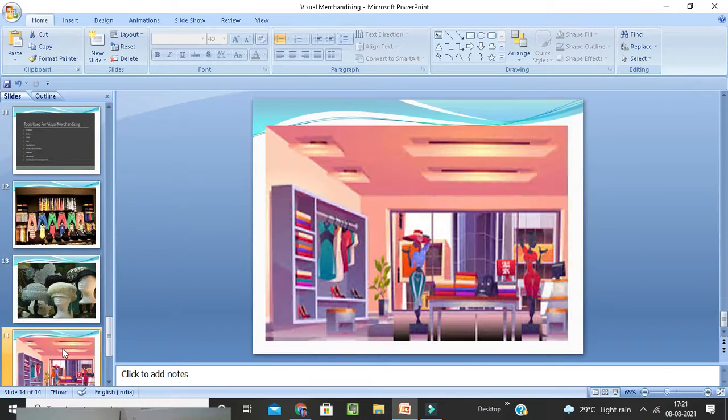You can see here also. So it is visualized, showing everything. What are the things there for ladies corners.